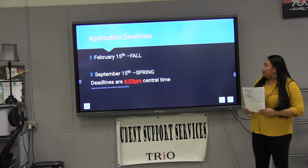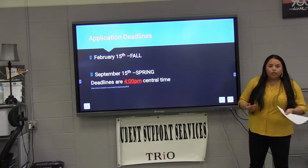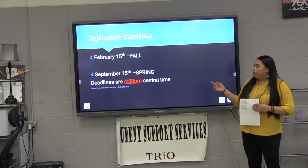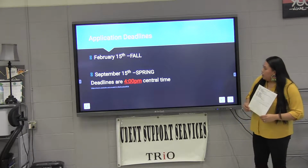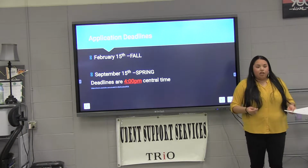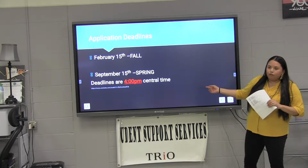And these are the deadlines. So if you were looking forward to applying to the business program this semester, the date is February 15th for the fall, and for the spring it is September 15th. So if you're thinking about applying next semester, that would be the due date for that.